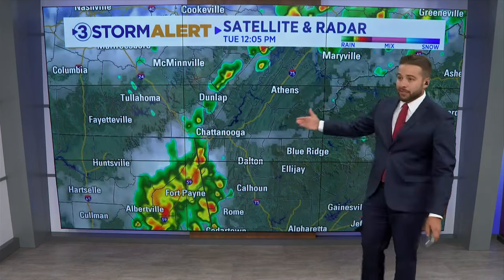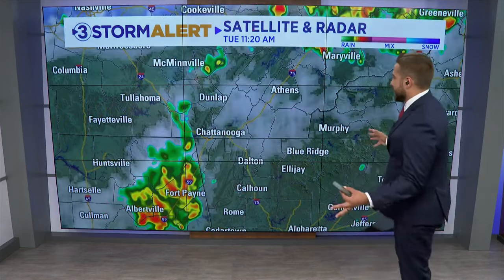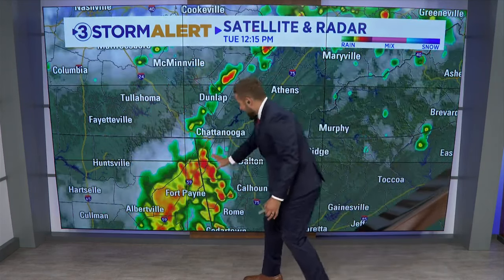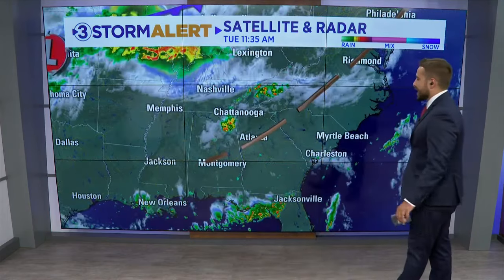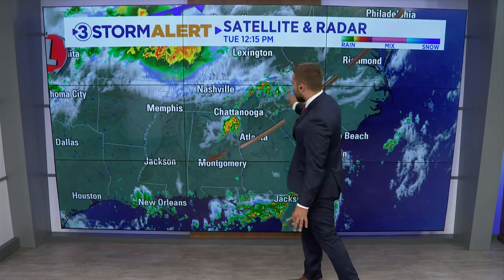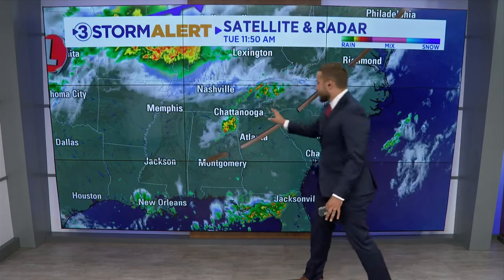Now, fortunately, nothing severe. And as we take a broader look at this, you can see that cloud cover building, those storms developing in the higher elevations and then pushing in across portions of Georgia and northeast Alabama. So you can see just a little bit of activity along southeast Tennessee. Most of that's going to be pushing into northwest Georgia and northeast Alabama over the next couple of hours. But we could have some additional development bringing more areas some showers and storms.